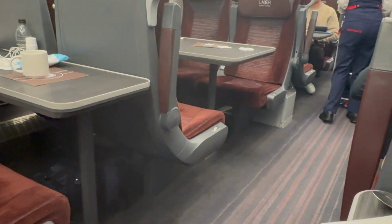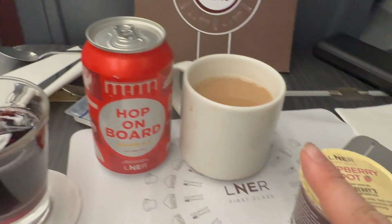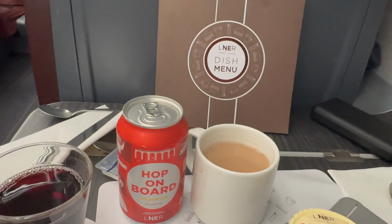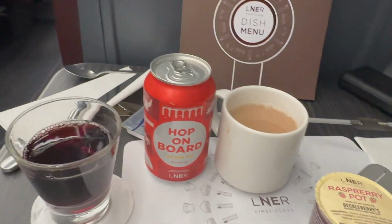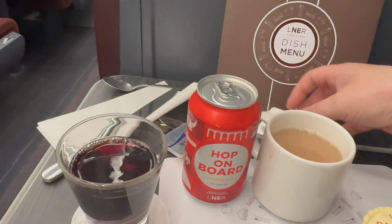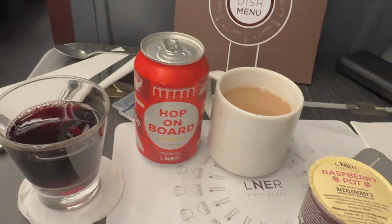We are now at from Newcastle onwards. So the Newcastle staff are a lot nicer, aren't they? I've got wine, I've got beer, I've got tea, I've got another raspberry pot, and I've got a tea cake on the go, so just waiting for that. Just under 40 minutes till we arrive at York, so I've told them there's enough time to have the toasted tea cake because I really wanted that. I've got the strawberry champagne jam, which I put in the bag because the tea cake is very sweet, especially with the Lurpak butter on there.